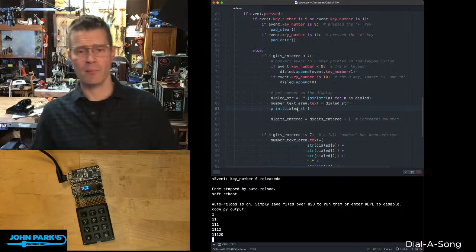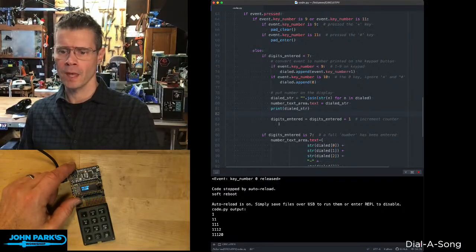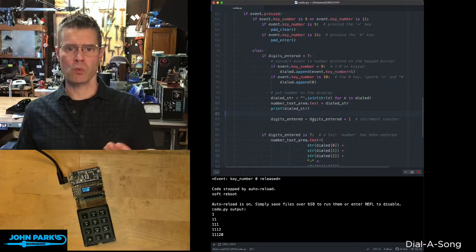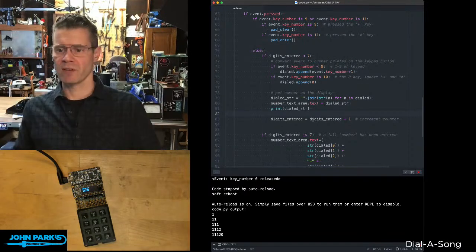I don't need that print statement. In fact, none of those print statements go to this screen. Those are just for debugging right now. And then digits entered equals whatever the digits entered is plus 1. And so that's how we go from 0 up to 6, which is the 7 digits.